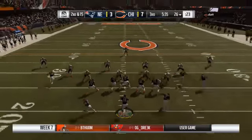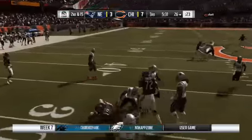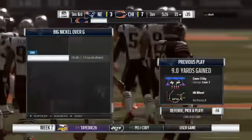On second down, Trubisky. That'll be taken in there by Kenny Golladay. And he's able to take this one up to the 35-yard line. And they'll get 9 there as that sets him up better for third down.